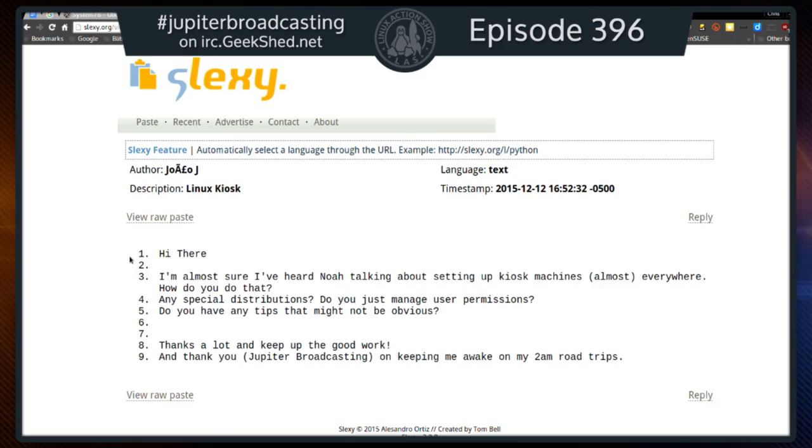Gotcha. All right, J-Dog writes in, and J-Dog says he wants to know about a Linux kiosk. Hi there. I'm almost sure I've heard Noah talking about setting up a Linux kiosk machine. How do you do that? Any special distribution you use? How do you manage user permissions? Do you have any tips that might not be obvious? Thanks a lot and keep up the good work.